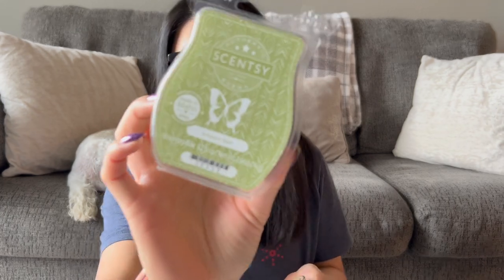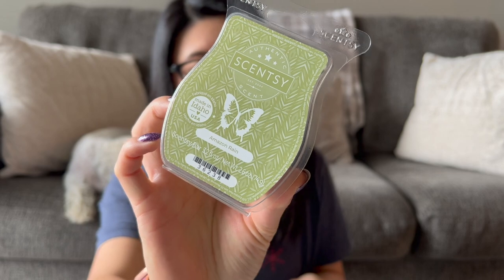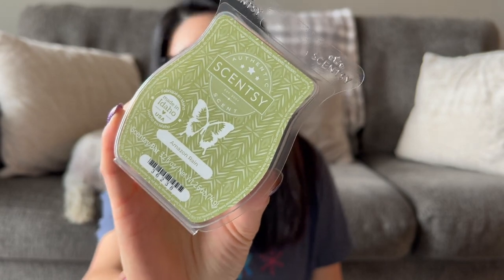These two haven't been in my club. I added them in, but I have had them before. So I added Amazon Rain at the last moment before my club process because I loved how it performed on warm. I'm not super impressed with it on cold, but on warm, I just feel like it's so pretty. So that's in my club.